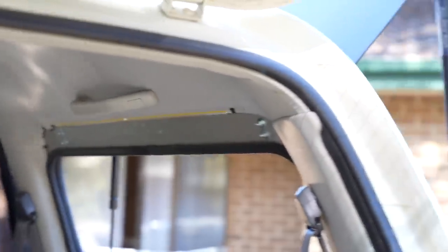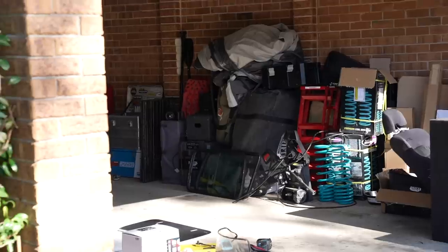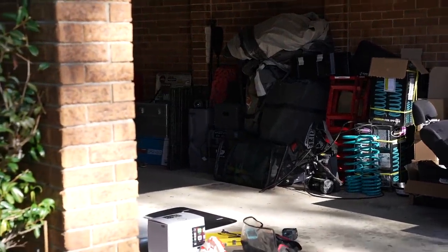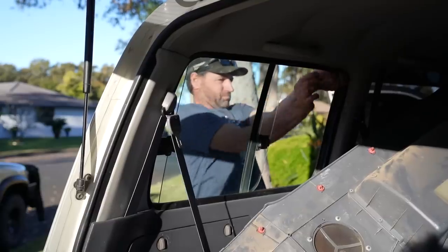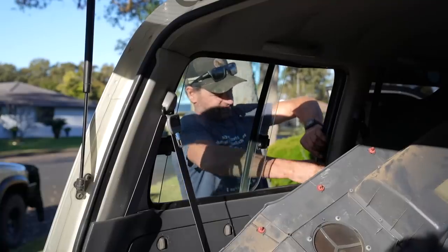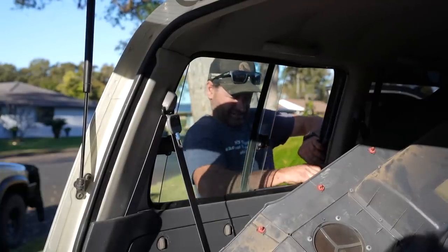So we're just trying to work out a plan, maybe buying some more pinch weld and doing a layer along there too. We even talked about cutting it off the old windows, but then that kind of wrecks them, so we don't really want to do that. But yeah, just trying to find a way to tidy the inside in there, and then it'll be all good. It's just going to be repeating the process on the other side now. So that's how it comes out. You just grab in behind the rubbers and yank it out.